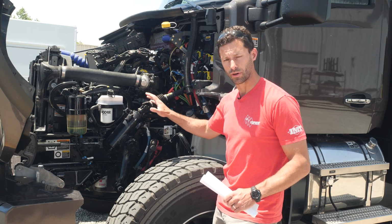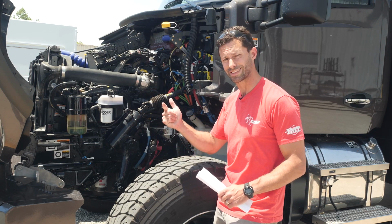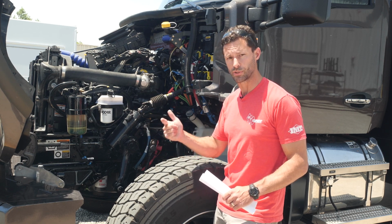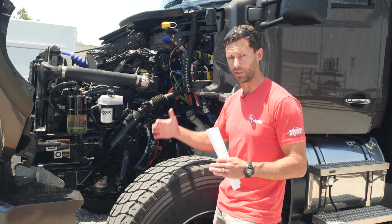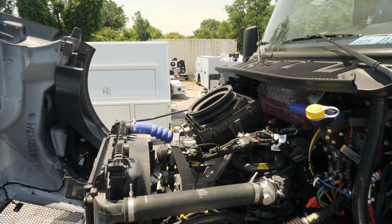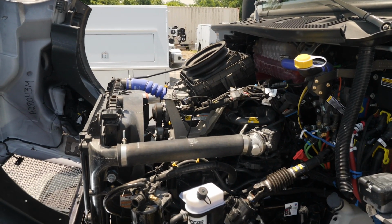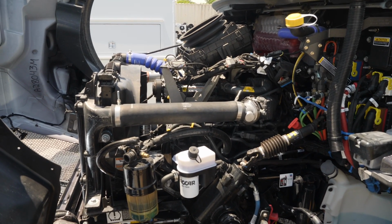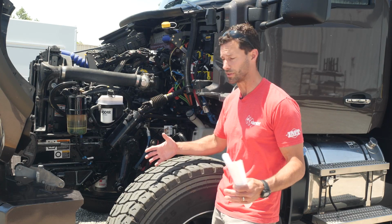Your engine options here are the same as what's in the current T370. That's the PX7 and the PX9. That's a Cummins built engine that is branded for PACCAR, and PACCAR's done a similar thing on this truck with the transmission. This transmission is a PACCAR transmission, but it's built by a company called ZF in Germany, and they build all kinds of stuff, but they're very good at building automatic transmissions.